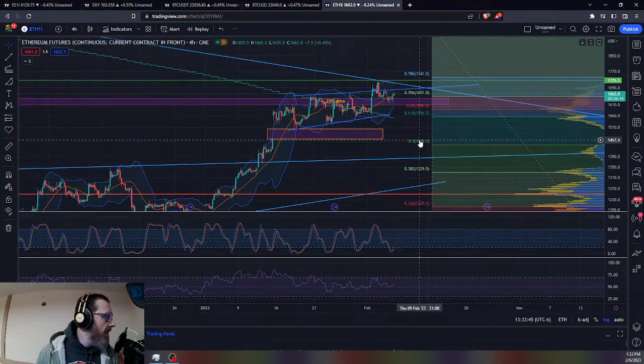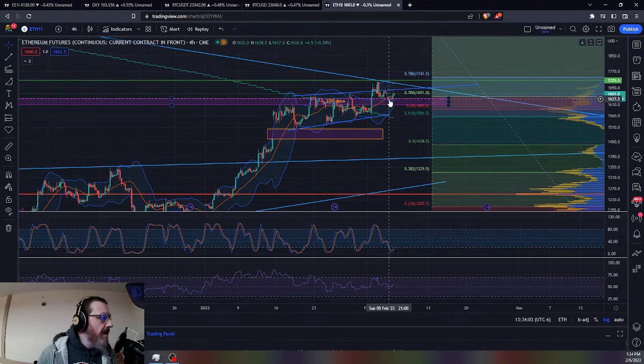So I'm going to jump into the Ethereum futures right now. The futures market has opened for the day this morning. Actually, it opened yesterday, I believe, around 6 p.m. on Sunday, so keep that in mind. You can see some volatility around the weekly close and the CME open, 6 p.m. Central Time on Sunday. There was actually a small gap created around the 1653 level. We have since gapped up to fill that.